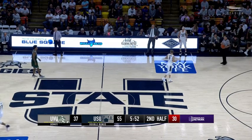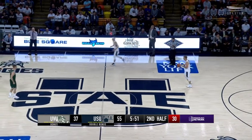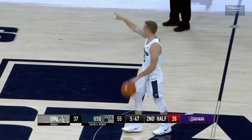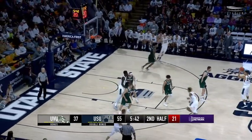You know, what has John Knight III done for you lately? I mean, the last 3 minutes, he's flown around defensively, and makes a big-time 3 and a big-time dunk. Boy, John Knight III here continuing to play a great game straight away.